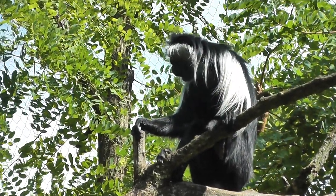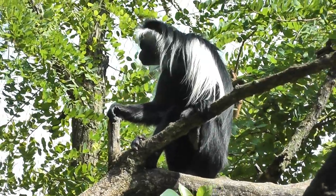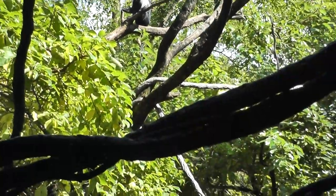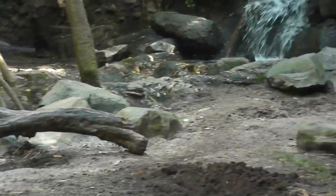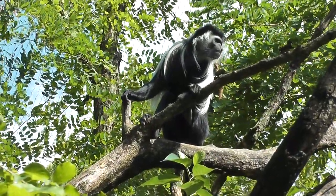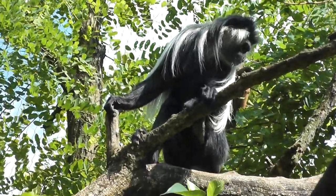All right, here we are, the Angola Colobus monkey. We have a nice shot up here in the trees. We're here with the Red River Hog exhibit. Nice waterfall. But look at that. Look at that monkey. Angola Colobus monkey, here at the bouncer.